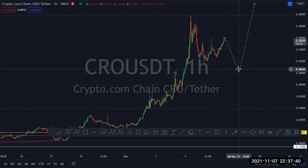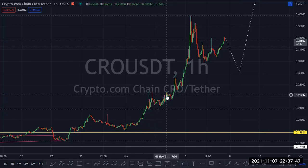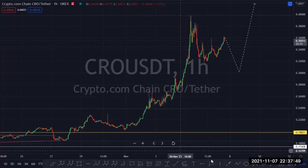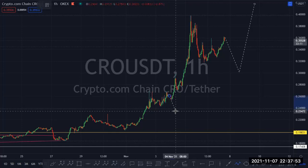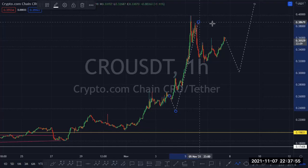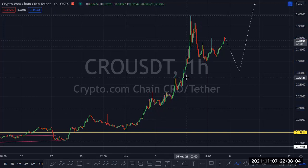You know, a coin can behave like that somehow. Sometimes it may not happen. For instance, I expected it to happen here. This is what I expected, a bigger drop before this. But you can see it didn't happen. So there's no guarantee that the market must repeat its former movement.